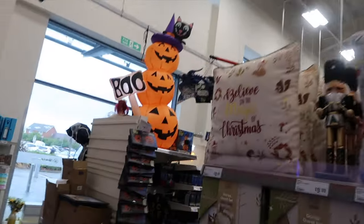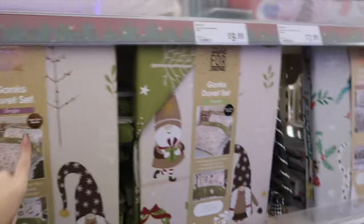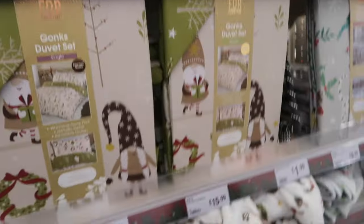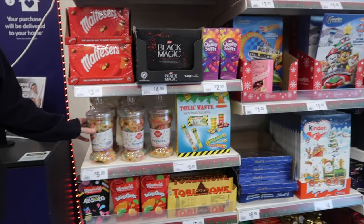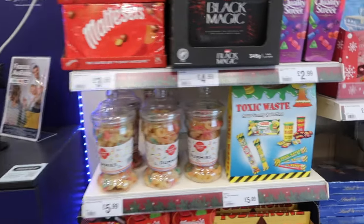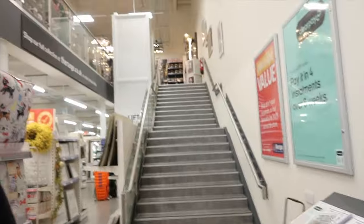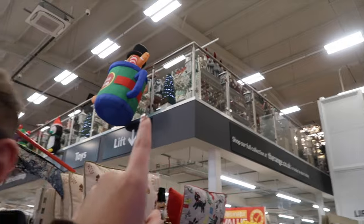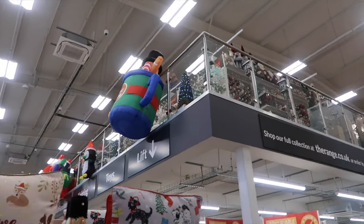And then this was just where we walked by the Halloween section. Another find. Our whole house is going to be gonks. We're going to be on that My Strange Obsession show and it's just gonks. And then it's just all Christmas and advent calendars, like Ellis said. Sweets. Oh my God, Brennan would like that, all toxic waste. And then we're going to head upstairs. Oh my gosh, look at the gingerbread man in the hot chocolate mug.